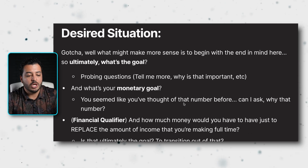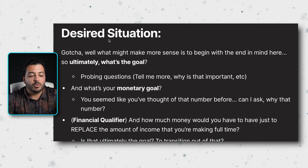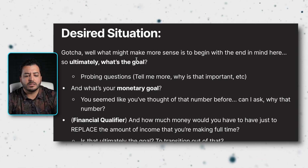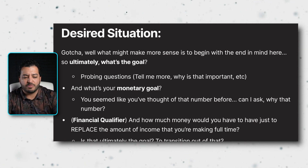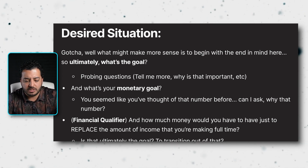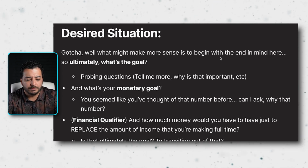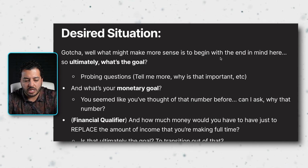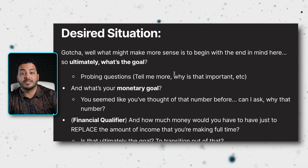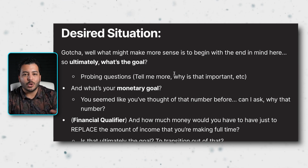So, desired situation. After we've gone through the pain, figuring out what the challenge is and what they're struggling with, we now want to figure out their desired situation. So, gotcha. Well, what might make sense now, and maybe it wouldn't be 'begin with', it just depends on where you are in the conversation, is to get the end in mind here. So ultimately, John, Jacob, whatever the name is, what do you think the goal is here? They're going to tell you. Let's say, using that same example, I want to generate more leads. And then you can go down the same questioning.